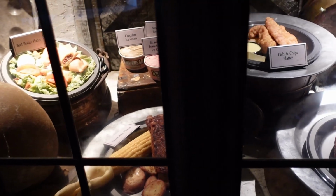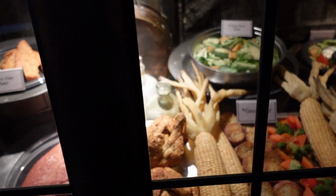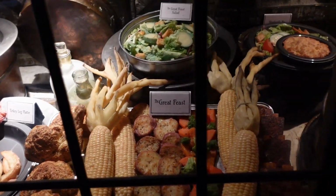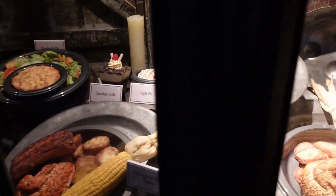One of the cool things that they actually have here is a platter for 4, which is $70. But it's a platter for 4 people to eat at. And then it's like $18 per additional person on top of that. And this is called the Great Feast. And I'll tell you a little bit about what it comes with. It has a fresh garden salad tossed with a signature vinaigrette dressing. The main course is going to be a rotisserie smoked chicken with spare ribs, corn on the cob, and roasted potatoes. Yum, sounds delicious.